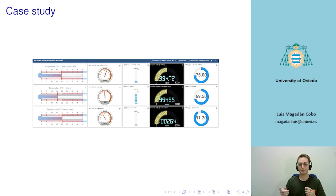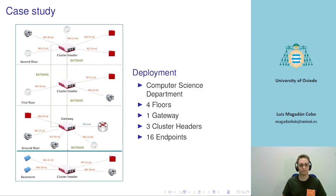As you can see in this dashboard, we are monitoring temperature, humidity, the light level, the barometric pressure, and also the battery of the devices, of the endpoints. For this prototype, three Raspberry Pi 4 were used, one of them working as a gateway, and the other two as cluster headers. A Raspberry Pi 3 model B+ was used as another cluster header. A total of 16 multi-sensor modules were used.